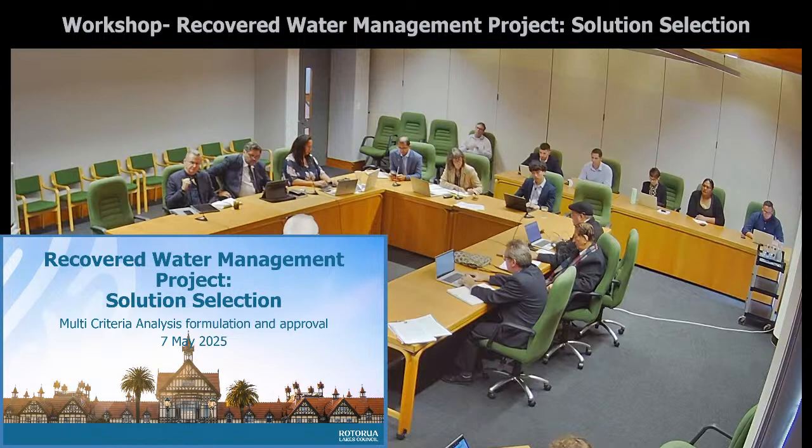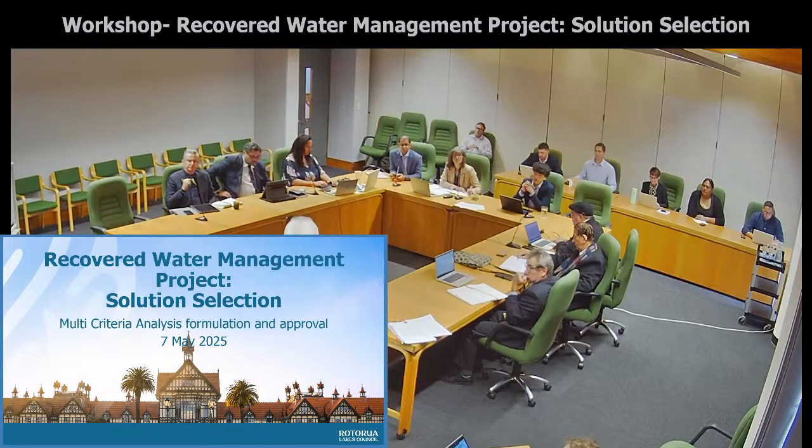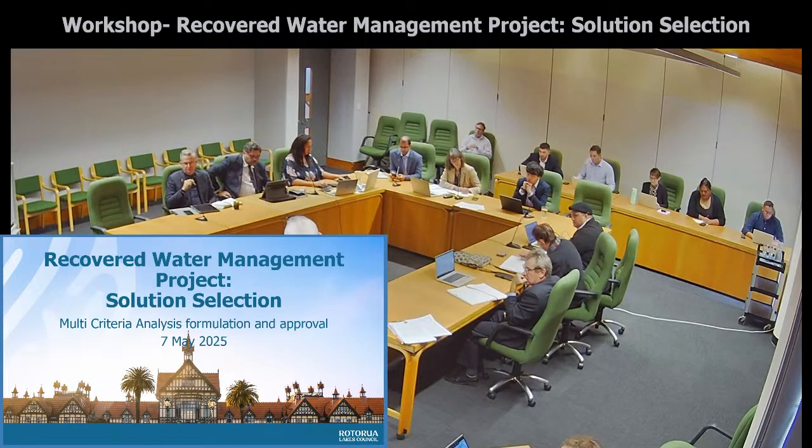We, through the work we've done over the last few years, identified that the mana whenua that will inherit the land from the CNI in 2042, I believe, have expressed a view they would like other options to be explored other than discharging into the forest, even at a reduced level.